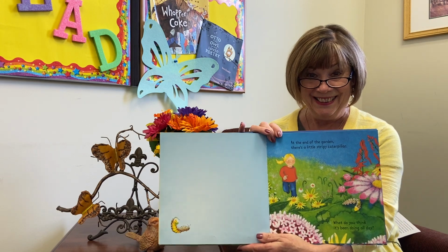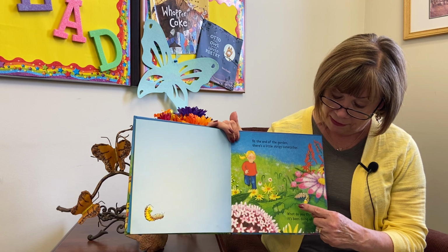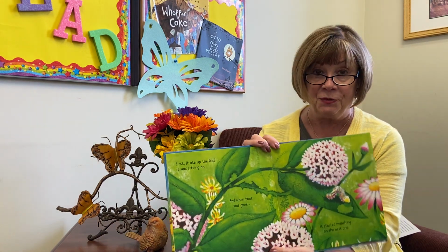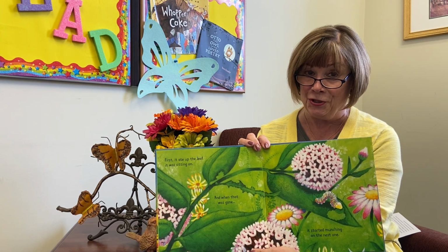You see it? I bet you found it very quickly, didn't you? What do you think he's been doing all day? Well, now when you saw that caterpillar, did you look at the leaf he's on? Look at how much he's been nibbling and eating and nibbling and eating, because that's what they do all day. They munch all day long. First it ate up the leaf it was sitting on, and then when that was gone, it started munching on the next one. Oh, they can do a lot of munching in your garden, that's for sure.